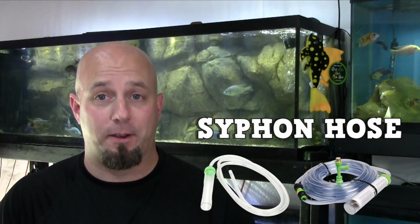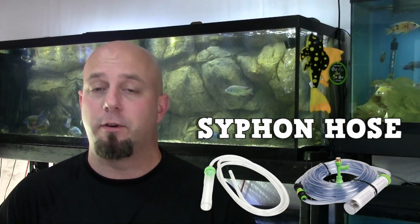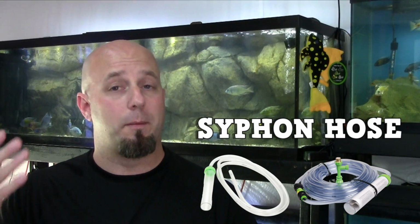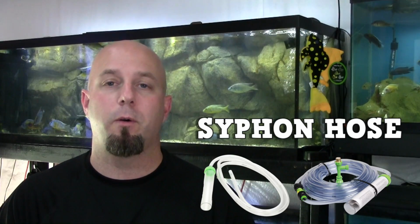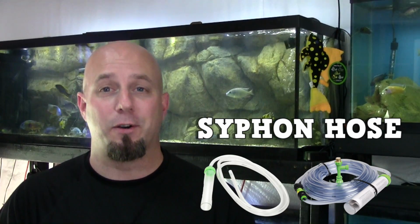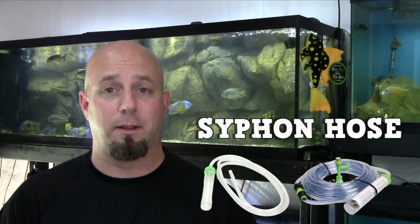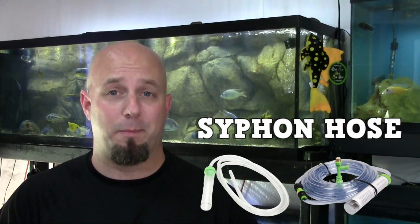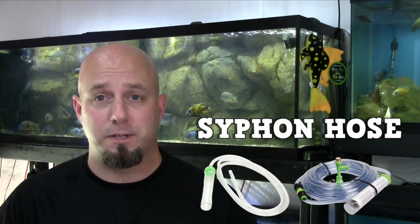Next is a siphon hose. Now this is something that if you're going to keep fish, you better get used to using these. There's a few different varieties. Some of them are really nice and they'll plug right into your sink and do it all for you. And then you have the old-fashioned type that you actually have to manually start the siphon on. But either way, you need these for doing maintenance and doing water changes and vacuuming out your gravel. So siphon hose, absolutely essential tool for fish keeping.